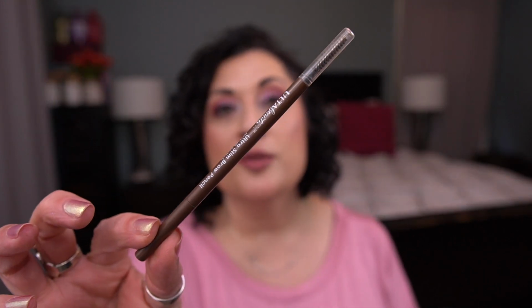I have a couple of brow products. I did finish one brow pencil. This is by Ulta Beauty, the Ultra Slim Brow Pencil. This was in the shade Medium Brown. I like this. It did not take me very long to finish. You can see it's all finished there. I would buy this again. It's about $10, so not a bad price.